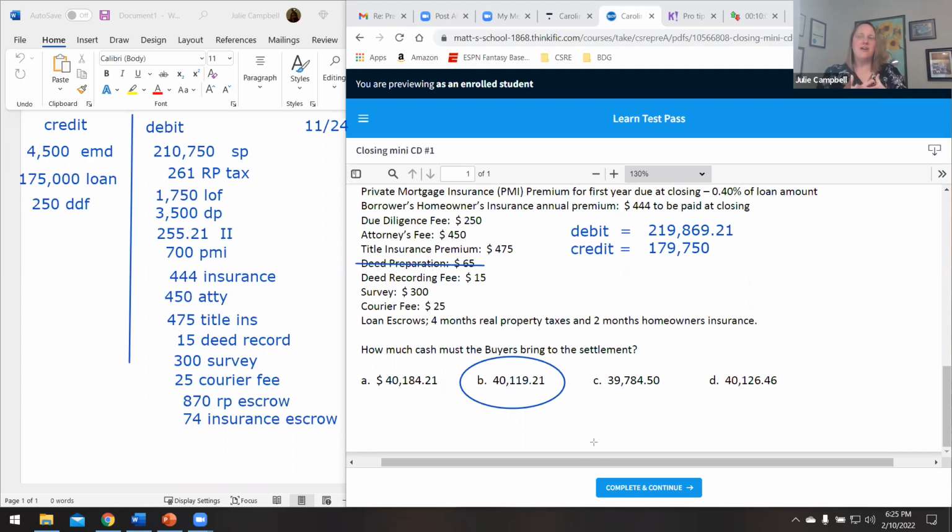As long as you know what's a debit to the buyer, what's a credit to the buyer. And yes, you have to know the sellers' because they like to put stuff like deed preparation fee and excise tax in there. So if you spend time with 561 and 562, or remember, I took those 2 pages and put them on a PowerPoint for you, it's just a matter of what side of the line does it go on? Is it a credit or a debit?